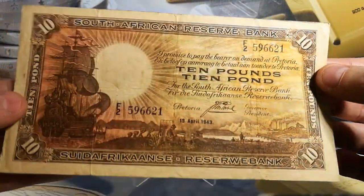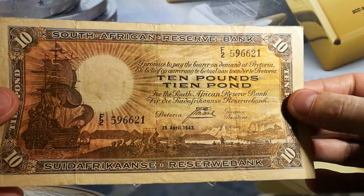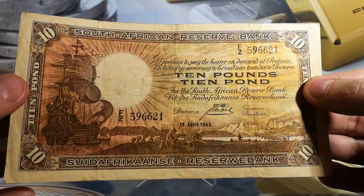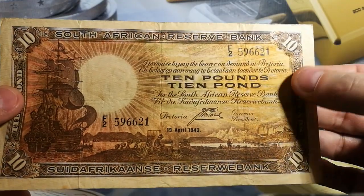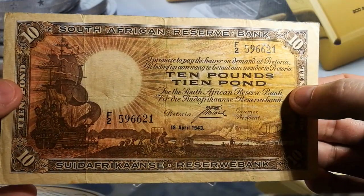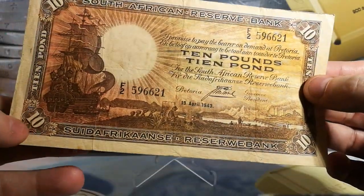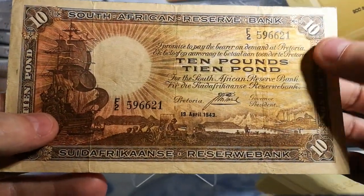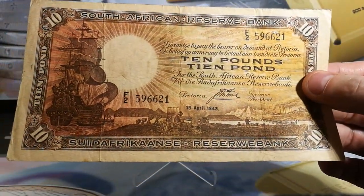Let's have a closer look. So we've got, again, very nice condition considering its age, 1943, so this would have been issued during World War II. And we've got 596621, quite a nice serial number there. South African Reserve Bank. Obviously, you've got this frame, outer edging, £10, so that would have been equal to 10 sovereigns at that particular point.